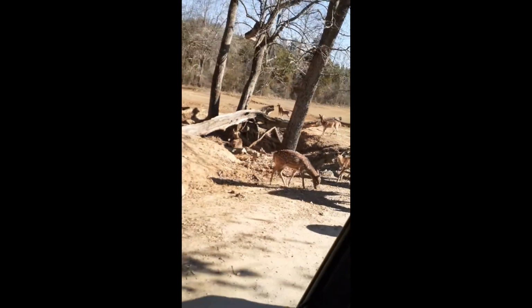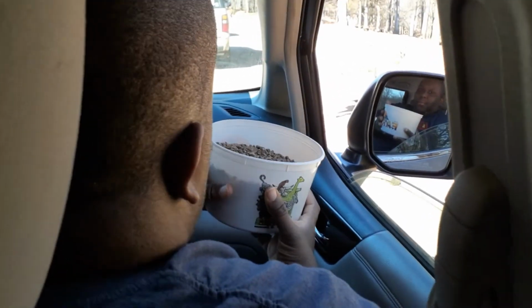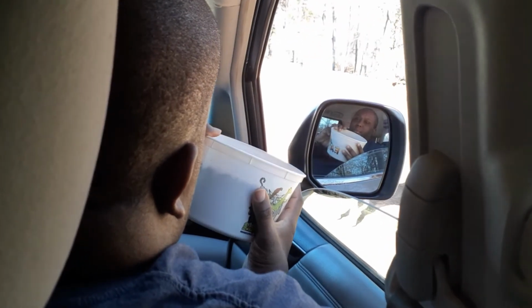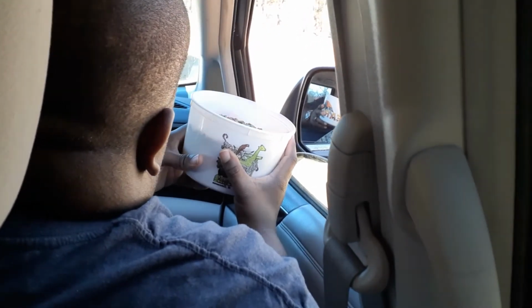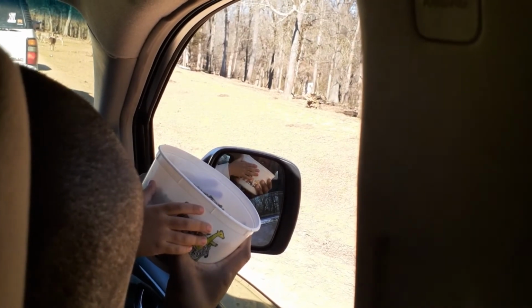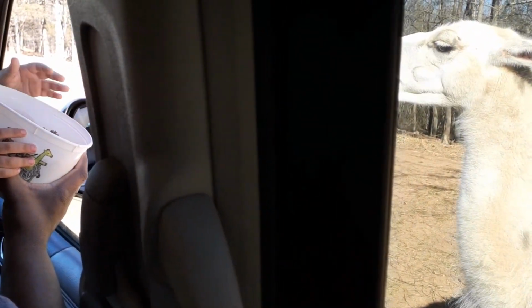Can you move it over there, please? Oh, my squeaking is driving me crazy. Come on. Turn around. Come on. You wanted to feed him, right? Hold the bucket. He's side-eyeing the bucket. Don't put your hand in there.